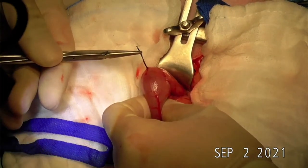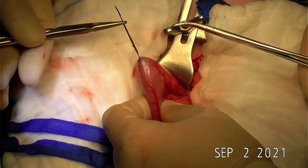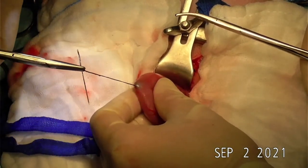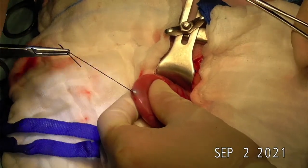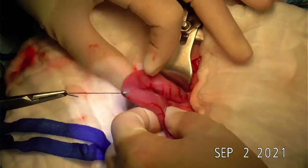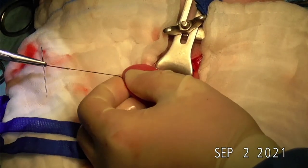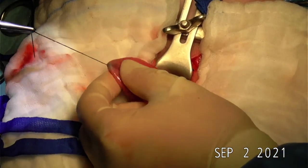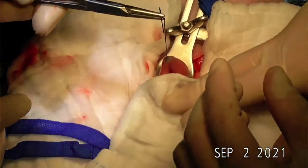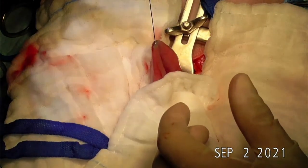Thank God. Twist thread. Catch? Yep. This is what I'm worrying about. I hope the thread does not cause application inside. There is not. Okay. There's not. I wanna say this is part, this infected part. Not possible. Okay, give me a hemostat.